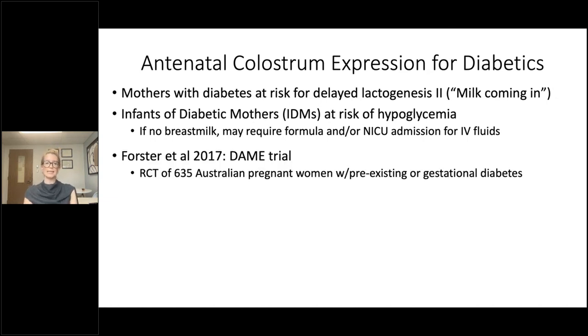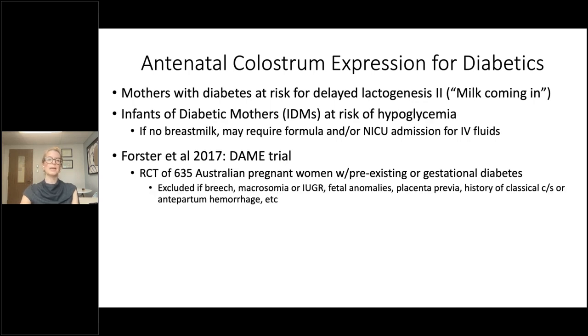So in 2017, they did a very large RCT in Australia. This was of over 600 pregnant women who had either gestational or pre-existing diabetes. Now, importantly, these were only low-risk moms.